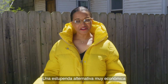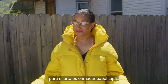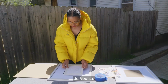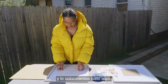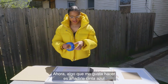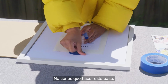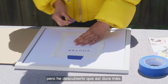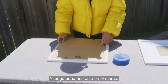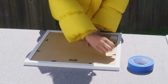So a really great cost-effective alternative to art is framing wallpaper. So we actually decided to use one of our favorite wallpapers from Vutsa. And we're just gonna put that right there. Now, one thing I like to do is add a bit of blue tape just to keep it secure. You don't have to do this step, but I find that it makes for a longer lasting installation. And then we'll just pop this right back into the frame.